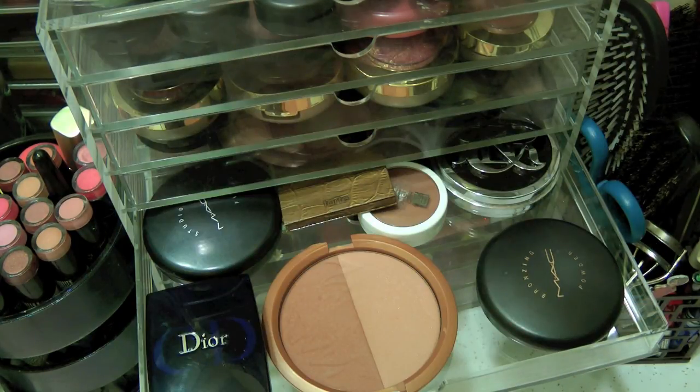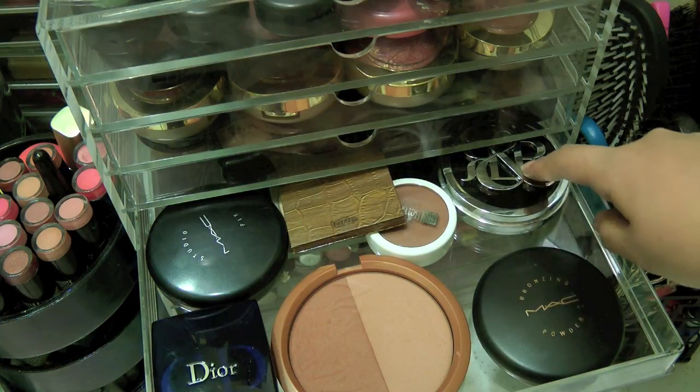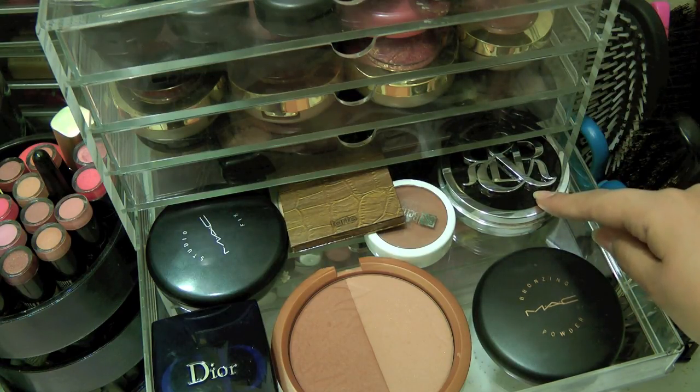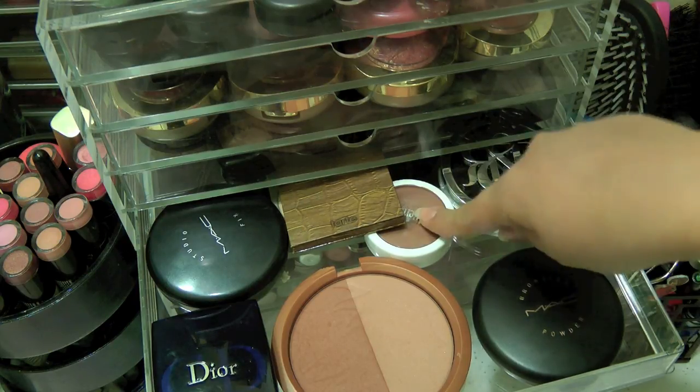These are my powders and bronzers and such. This is my Refined Golden Bronzer from MAC. I also have a matte dark face powder that I like to use for contouring when I'm really tan. I also have a Ben Nye cream foundation, which is also really nice for contouring when I'm tan.